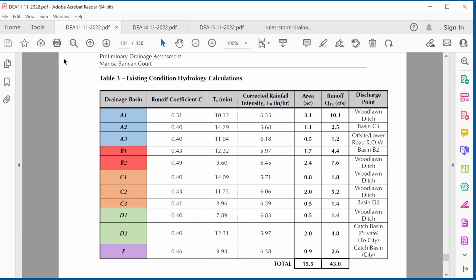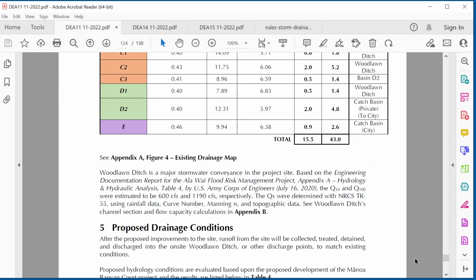Okay, so you can see in the existing world, they're picking numbers that are all around 0.4, which is what it is, I guess. And they're claiming that after they go through the math, for the entire site, including the existing cemetery, it's 43 cubic feet per second of flow during this modeled storm, modeled rain event.